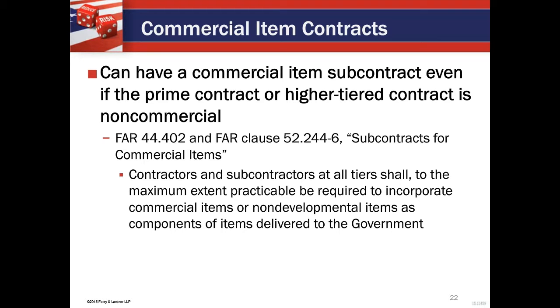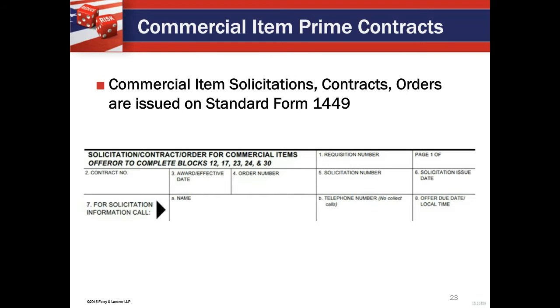This is what a commercial item prime contract looks like from the government. You can see the information up here in the top block. It says solicitation contract offer for commercial items. Some people come to me and say, how can I tell if the solicitation is a commercial item or the contract's a commercial item? It's on this form. That's how you can tell.